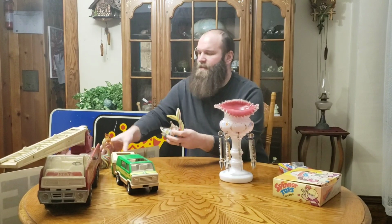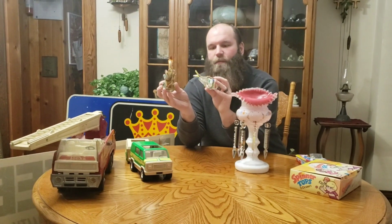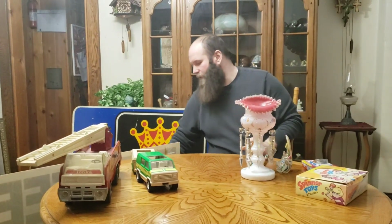We got some other glass pieces here, just some paperweights, but some really cool looking ones. We didn't pay too much for these either, so these will be easy sells at the store. We did get some signage too, so I'll show you some of that.